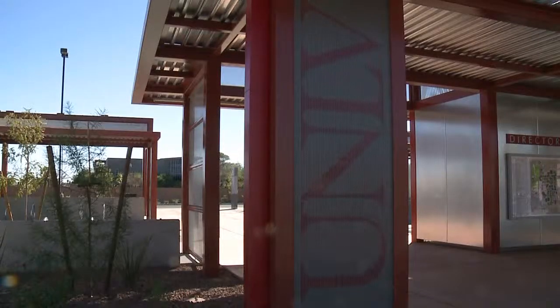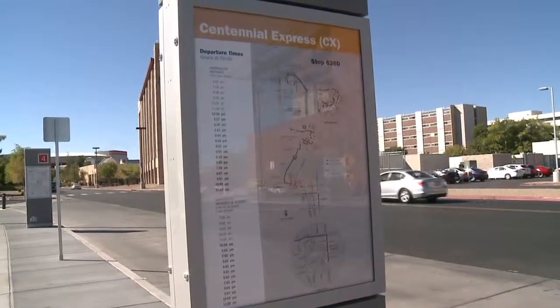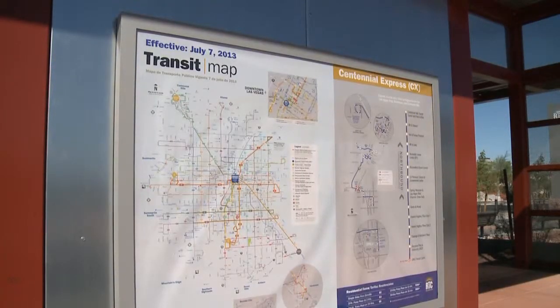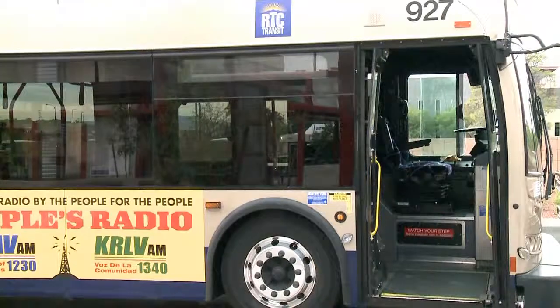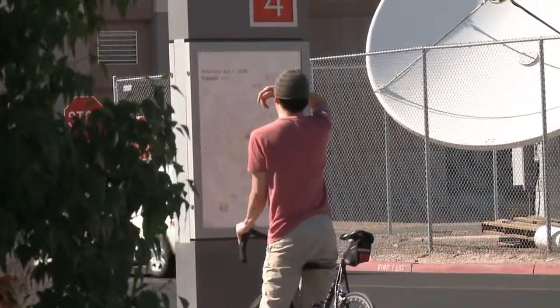Built in 2013, the Transit Center offers riders the chance to go on the Centennial Express, featuring stops such as Las Vegas Boulevard, the Bonneville Transit Center, and Fremont Street. In this town, it's an excellent system. I've ridden all over the country, and this has one of the better systems. It's cheap, $65 a month to go anywhere I want to go. I save all that money, and I go places that I really want to go, like Europe.